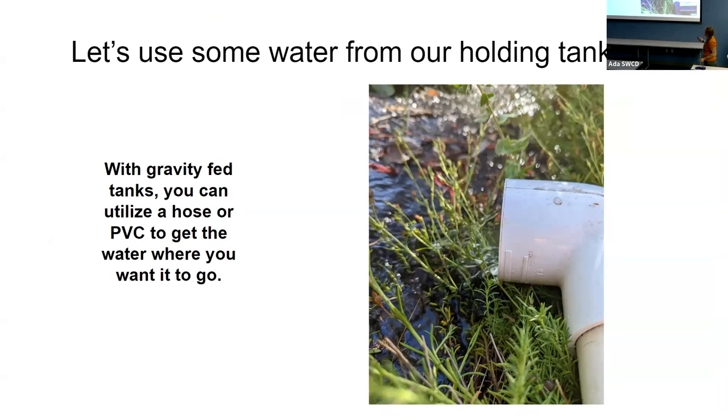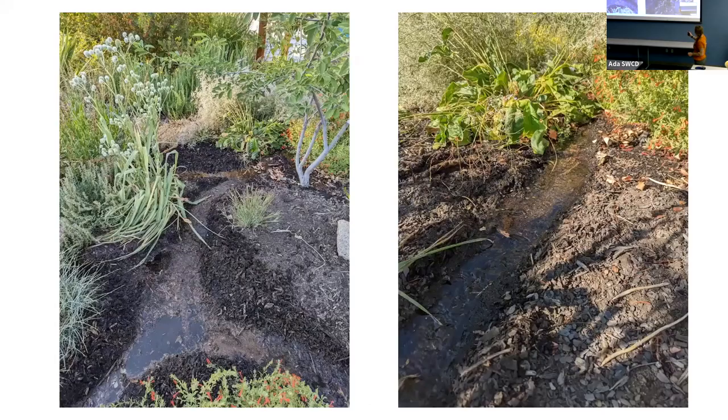So you can utilize your gravity fed tanks or wherever you're storing from your collection tanks. And then you can take a hose or PVC and lay those out wherever you want that to go. When you're watering in spaces like this, often you're getting out there with a tiny rake or a shovel and you're making tiny trenches in this mulch.